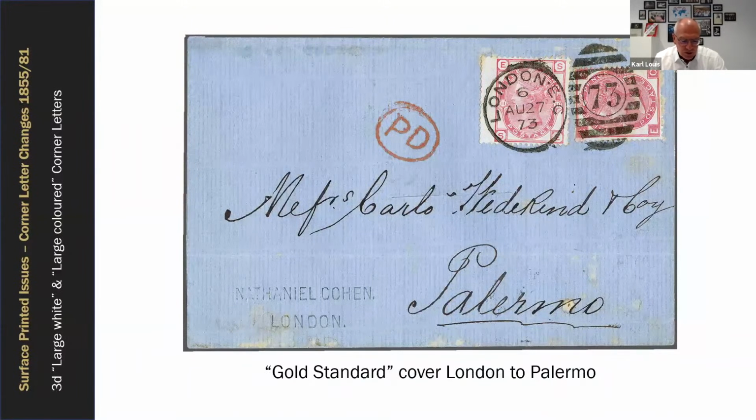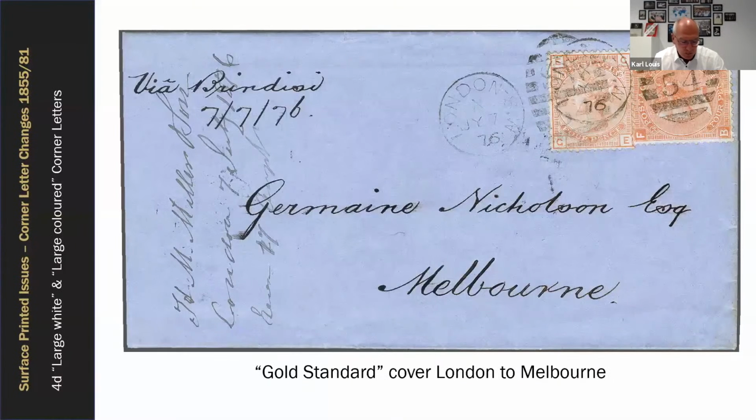This group offers 2 more gold standard covers. This cover to Palermo in Sicily, with 2 3-pence stamps, well deserves the description of rare. That is followed by the fourpence value combination cover to Melbourne. Only 3 such examples of this white corner letters and colored corner letters are recorded.